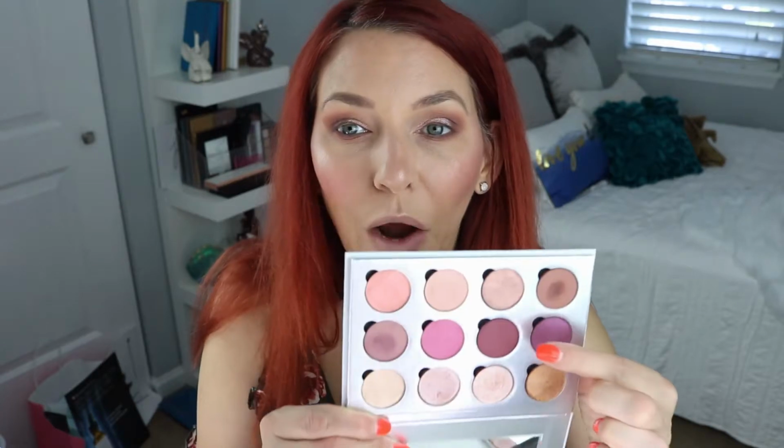Okay. I think I'm going to take a little bit of Rebel, and I'm going to just put a little bit of that in my outer crease and just a tiny bit under the outside part of my eye. So I'm going to use this tiny brush again, clean it off, take a little bit of Rebel just to deepen this up out here.